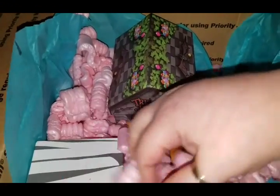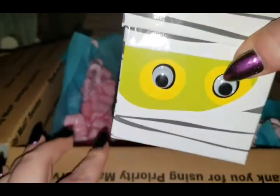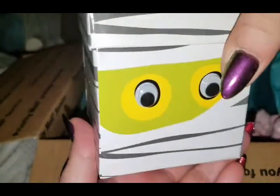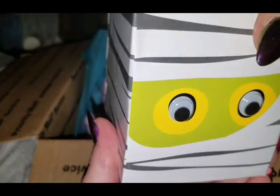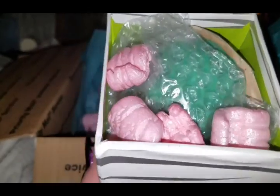Okay, let's go through this one real quick, and then we'll go through the cool-looking little ones. Oh, man. I love my horror stuff. Oh my god, look at this box! Look at him, he's a mummy! That is so freaking cool! Oh, shit! Oh, shit!